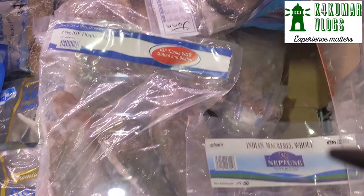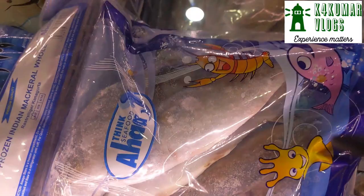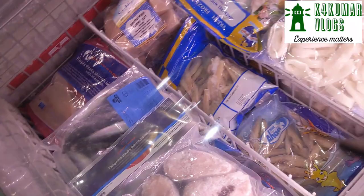Okay. Then over here, majority of this is Indian fish. We have Indian mackerel whole. So if you're fond of Indian fish, then there you go. We've got squid rings, if you look over on the left hand side. Indian mackerel whole, this is the same thing, different brand. We have anchovy here. We've got Bengasi steak, and we also have tilapia fillets, boneless. Swordfish cut. And kingfish steak.